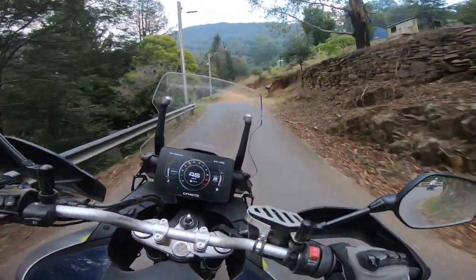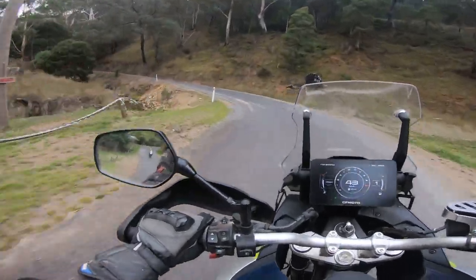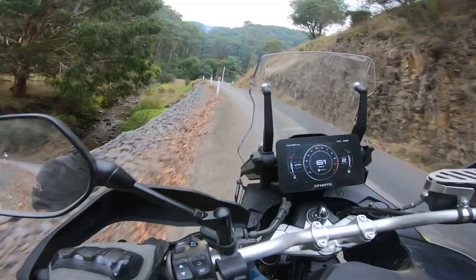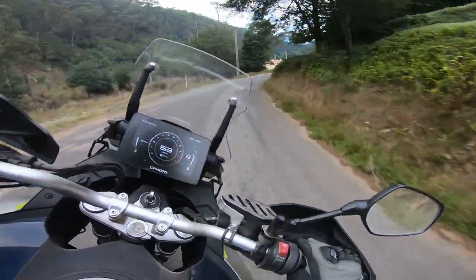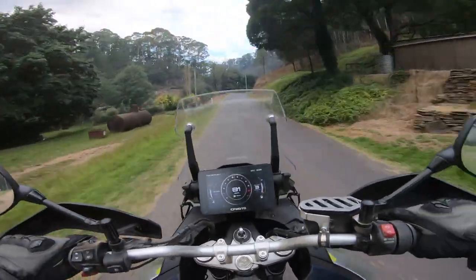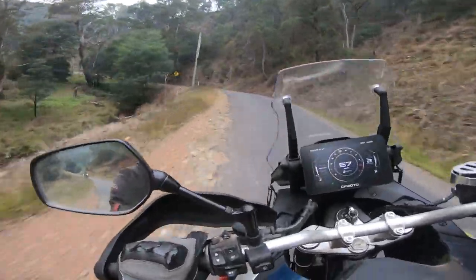What a beautiful little town. Imagine how good you'd get at riding this road if you lived here. A long way from civilization. Likely a long way from a fair dinkum cop shop. Reminds me of a tarmac rally stage. Probably is.